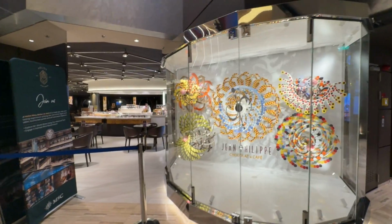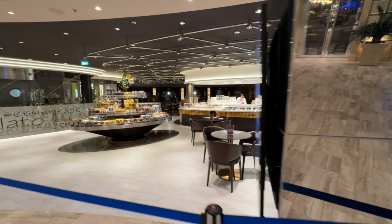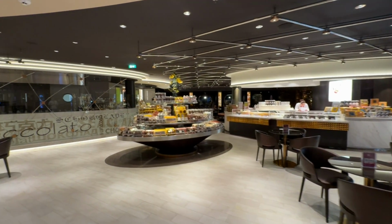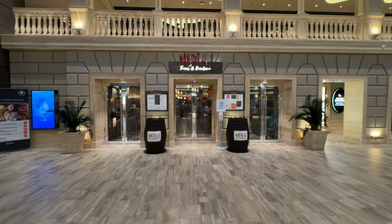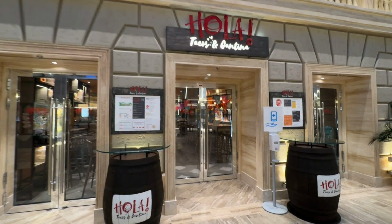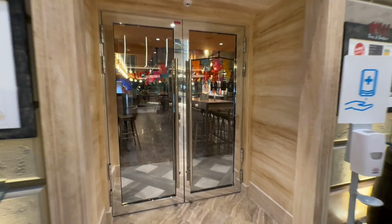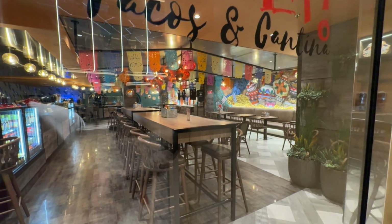And round to the right, we have the Jean-Philippe Chocolate Cafe. This one is also for an extra charge, but here you can come and get hot chocolates. You can get chocolates to take away as souvenirs. And here on the left we have the Tacos and Cantina, which is another one of the specialty restaurants which is available for an extra charge.